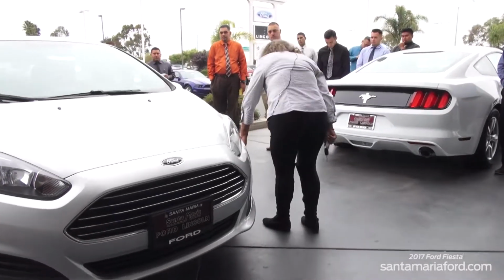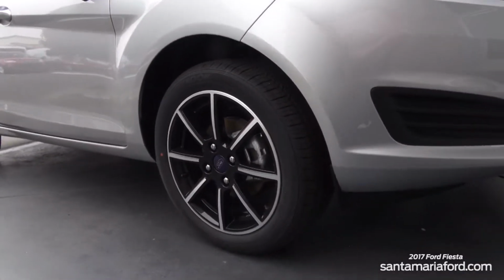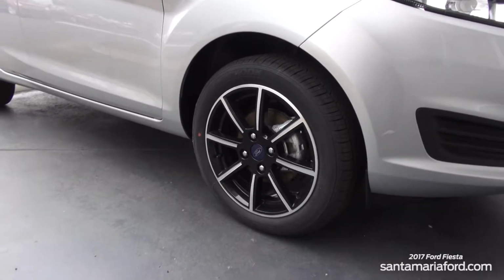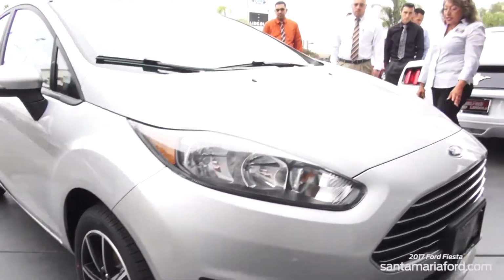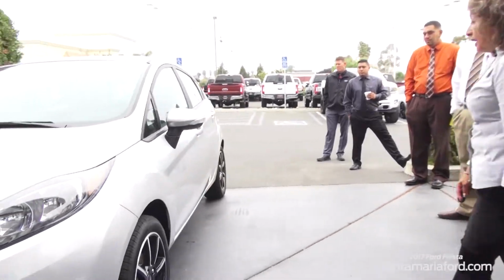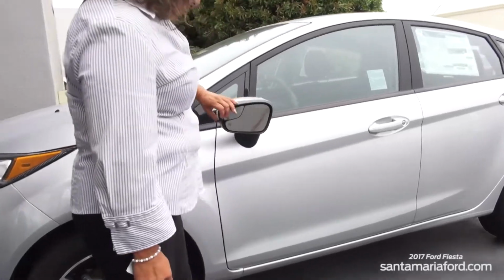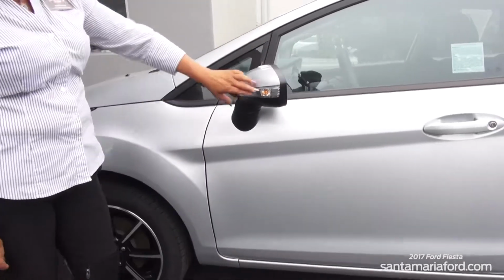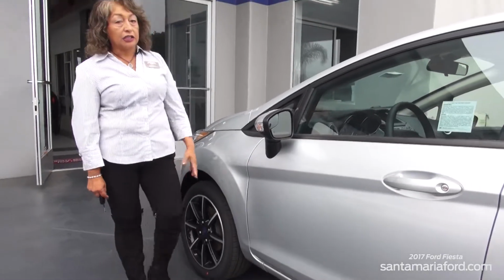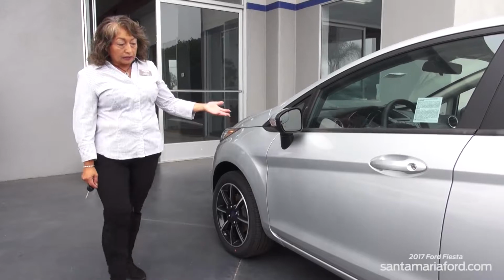You have your 18-inch black 8-spoke wheels here. In the front, you have your ABS braking system, 2 front disc brakes, and you have drums in the back. You have your breakaway mirrors here. And then you do have the indicators here and the lights, so when you are turning, I like that you can see from a distance. People know which way you're going.